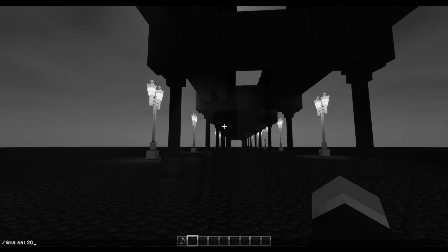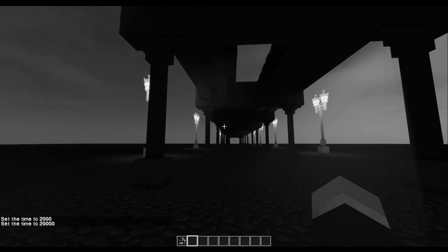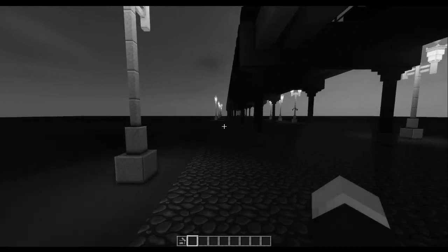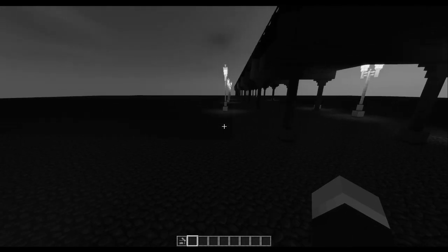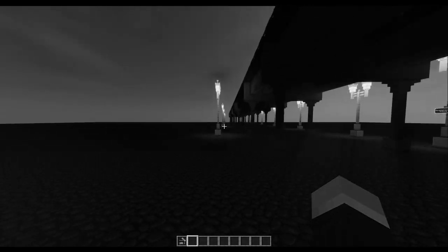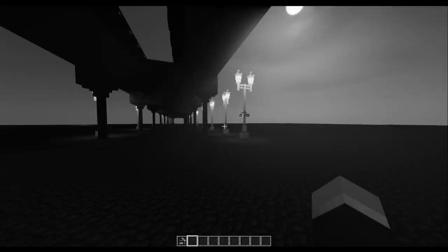Let's make it a bit later so that... no, I don't want day. There we go. That's good. So we'll do that. If we continue down here, it's quite a bit of a walk to the next station, actually. So let's continue south until we run into it.